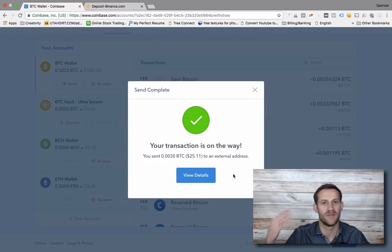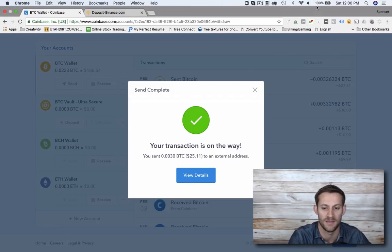Now I'm going to pause here. It could take up to a few hours or just a few minutes. It all depends on the Bitcoin network. So I'm going to pause and wait for it to happen, and then we'll hop back in.